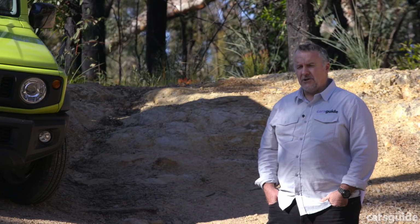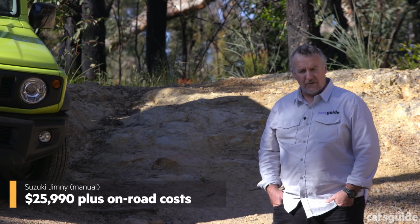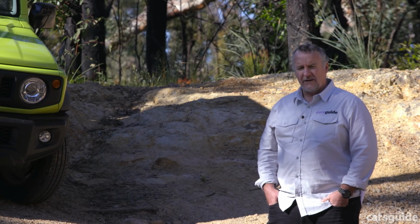orders. Now, a new Jimny, manual or auto, will set you back an extra $2,000 than what you would have paid for one last year. Still very cheap, but is it worth your consideration? Well, that's what we're here to find out.